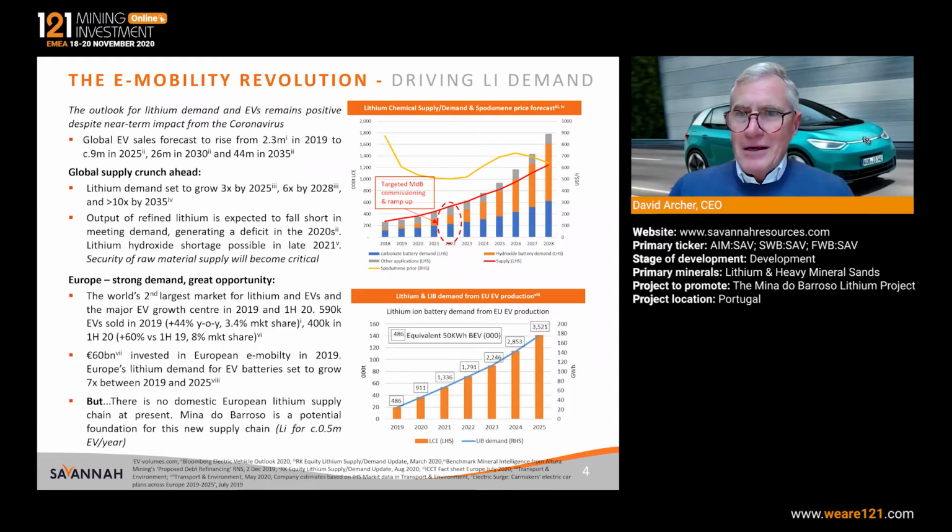Being in Europe is a great place to have Europe's largest spodumene lithium deposit, mainly because of the increasing importance of the energy transition to Europe and the very major move towards the production of electric vehicles. We see the demand for electric vehicles going up massively in Europe. Europe hopes to be the second largest global market for electric vehicles, and this is going to drive enormous demand for lithium.